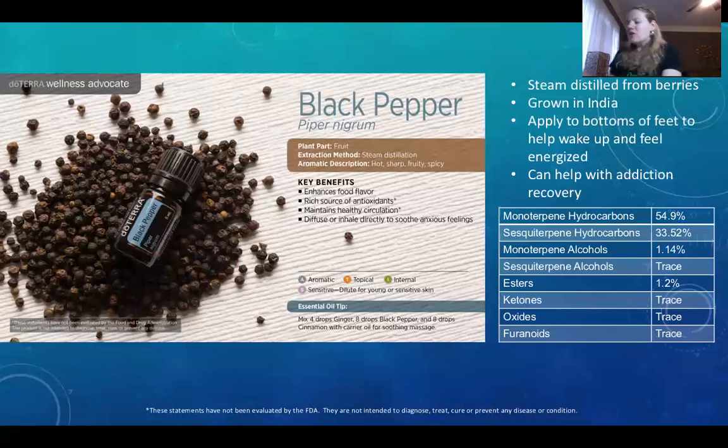It is sourced from Canada. Oh no, just kidding. No, black pepper is sourced in India. It is steam distilled from the berries. So it is a very, very rich source of antioxidants. It really helps support the circulatory system. It has a warming sensation, so it can help increase some circulation as well.